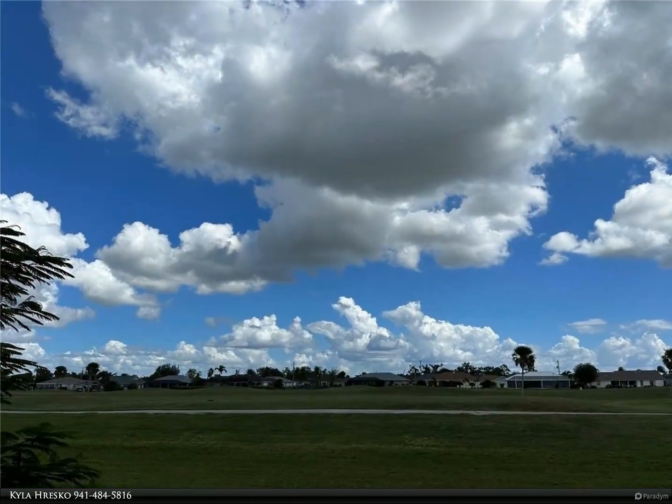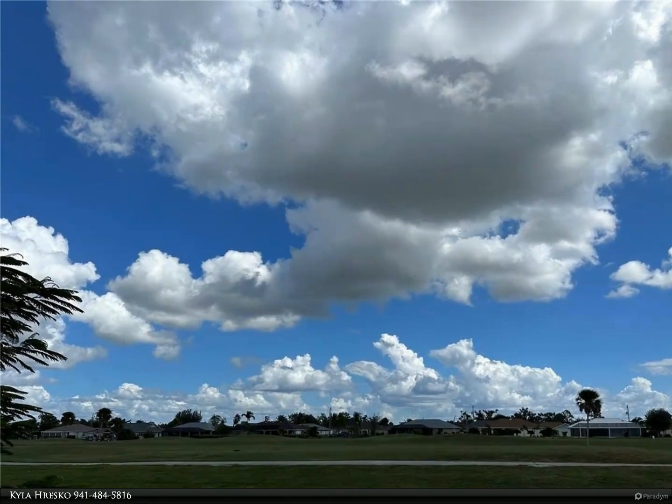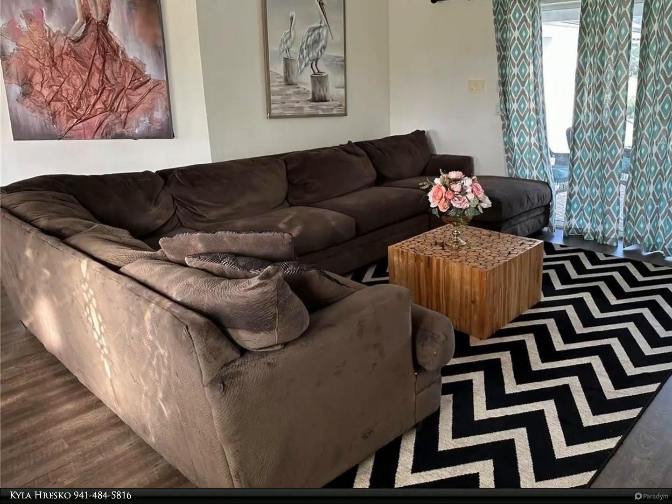When you walk in, you'll be greeted with high ceilings and skylights throughout the home. Sliders from the living room, primary bedroom, dining room and hall give you beautiful views of your pool and spa.